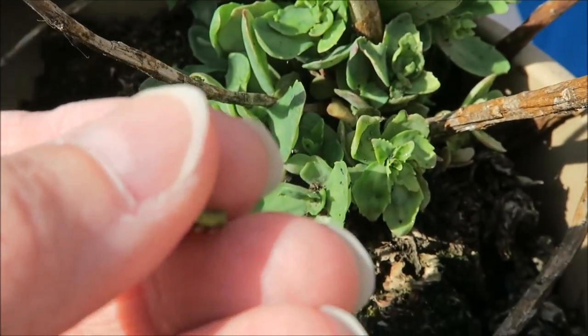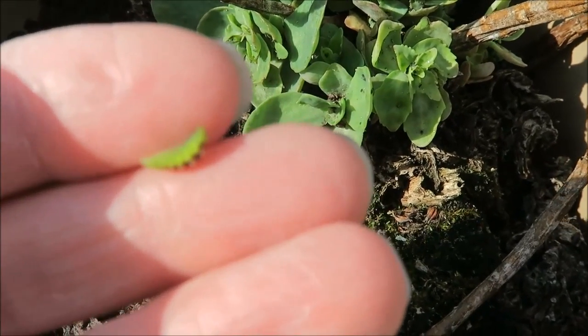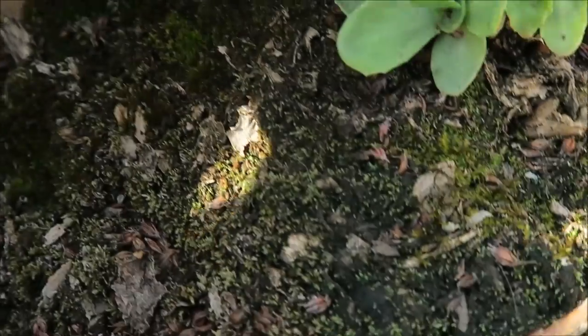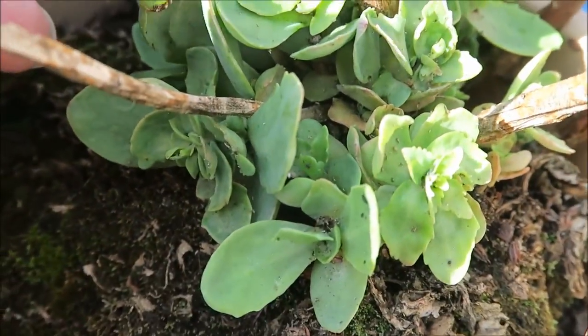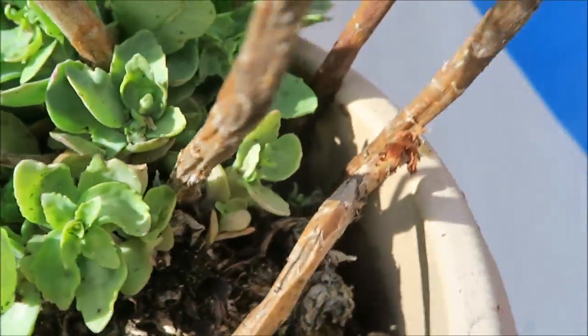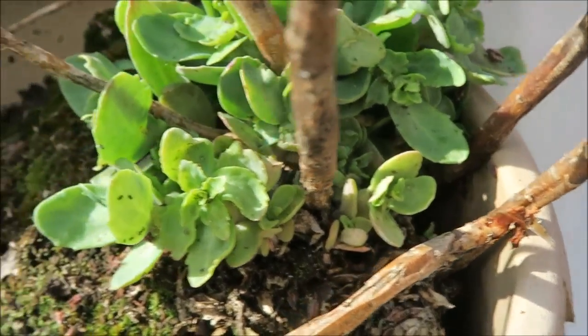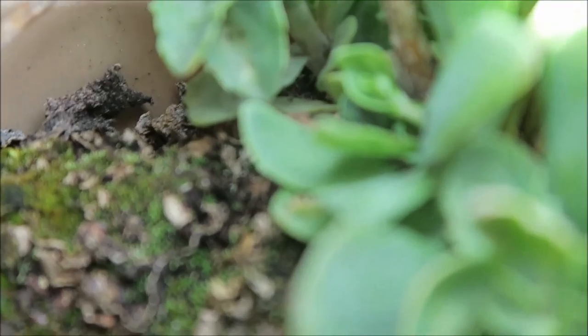That's it. That's the bottom of it. I'm trying to be really careful with it because it's a baby. But they look like that, and they're all over it. Let me put it back on the leaf. Sorry, I'm not doing a good job filming. Let me show you. I saw another one just a second ago. Yeah, there's one here. And you can spot them if you look really close. I'm trying to, hold on.